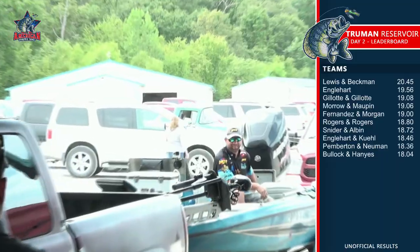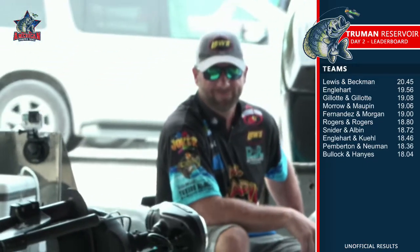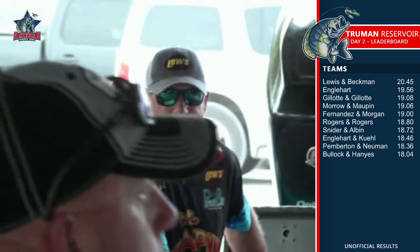So you ready to see if we can move on to another one? Let's go. What do you say, guys? Ready to go again? They're ready. They had 10.02 yesterday. They're going to need 10.43 to knock these guys out of the seats. They are boat number 39, team of Keith Mueller and Wes Cooper.